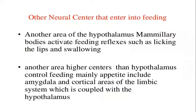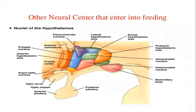Okay, so I've already explained the centers for hunger, but you also need to know that there are other areas of the hypothalamus that are responsible for hunger or to control, to activate. So here you have areas like the amygdala and also other cortical areas of the limbic system, they are coupled with the hypothalamus. So they are also involved in feeding mechanisms. So the amygdala and the cortical areas are responsible for that, apart from the hypothalamus that I've already explained.